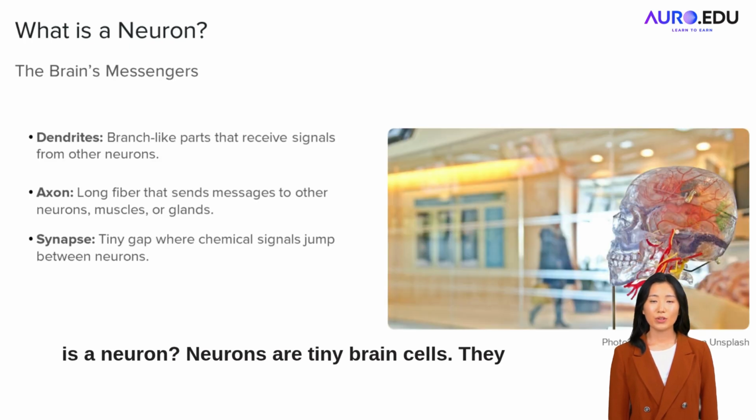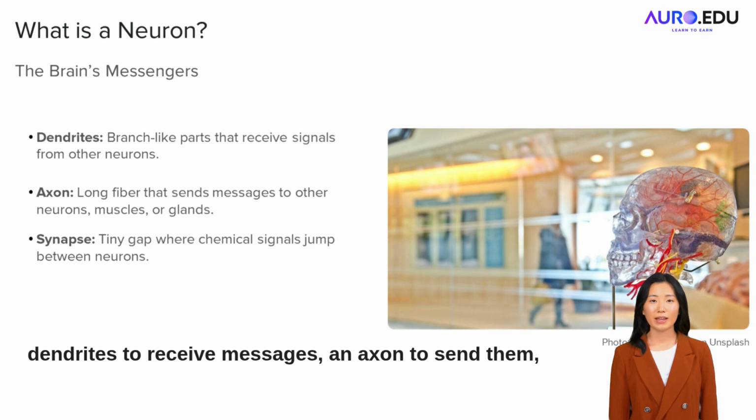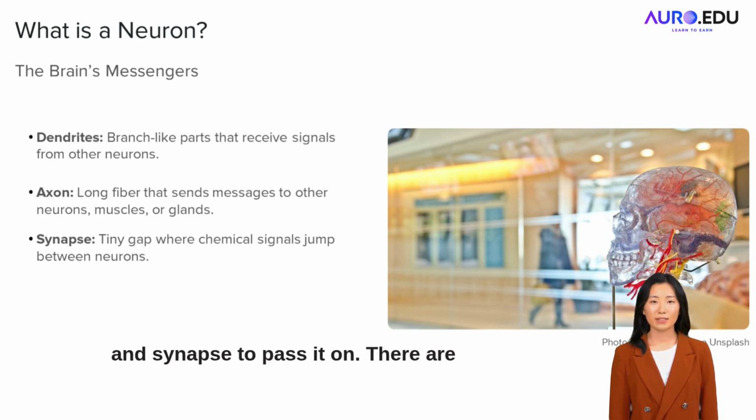What is a neuron? Neurons are tiny brain cells. They pass messages using electricity. Each one has dendrites to receive messages, an axon to send them, and a synapse to pass it on. There are billions of neurons in your brain.